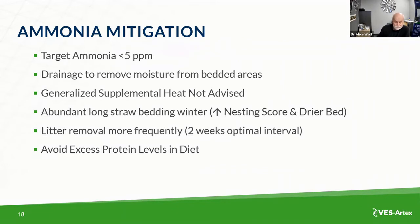So you need to actually have something to monitor that if you can. And we have to create drainage. The more you can get moisture out of the bedding, get it into a focal area and get it removed from the building, the bigger the impact on the ammonia load that's going to occur in that building.